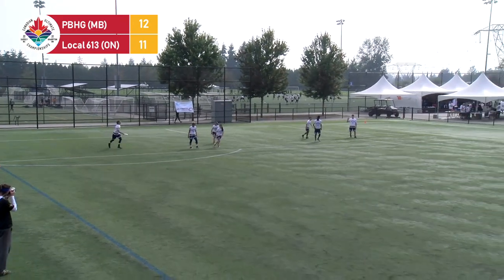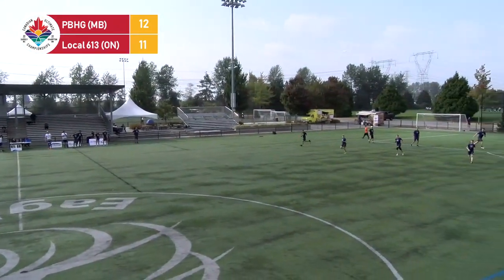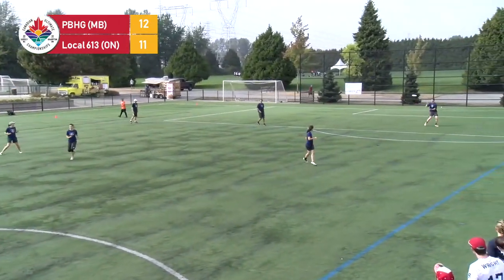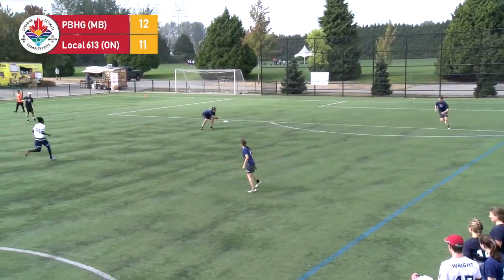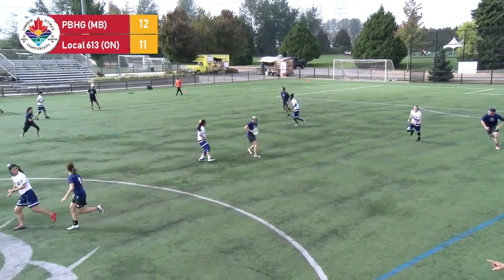Go! And it is a good pull. It's probably going to land inbounds. Collected by number 8 to Yearsley. Sorry, from Miles to Wilson to Yearsley, Joel Yearsley.